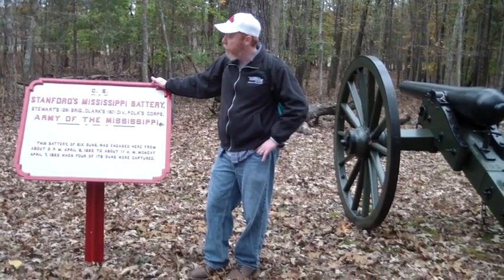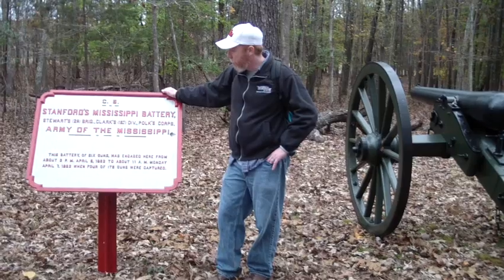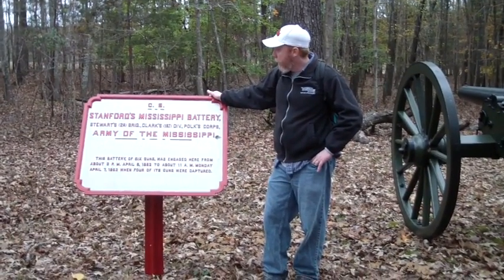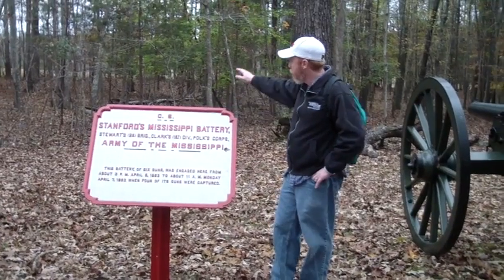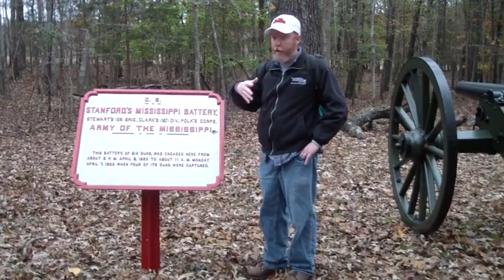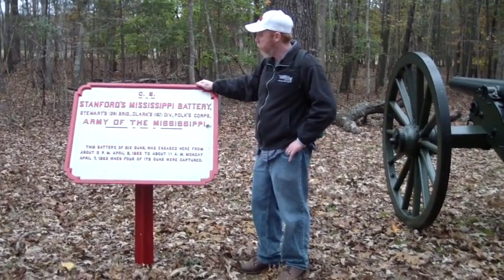Many others do the same thing on the second day, that they're not thought of as a coherent unit on the second day. At any rate, they will battle and they will kind of hold the line here when Statham's brigade actually breaks in Duncan Field. And they will break and fall back, and Stanford's battery will hold the position here.